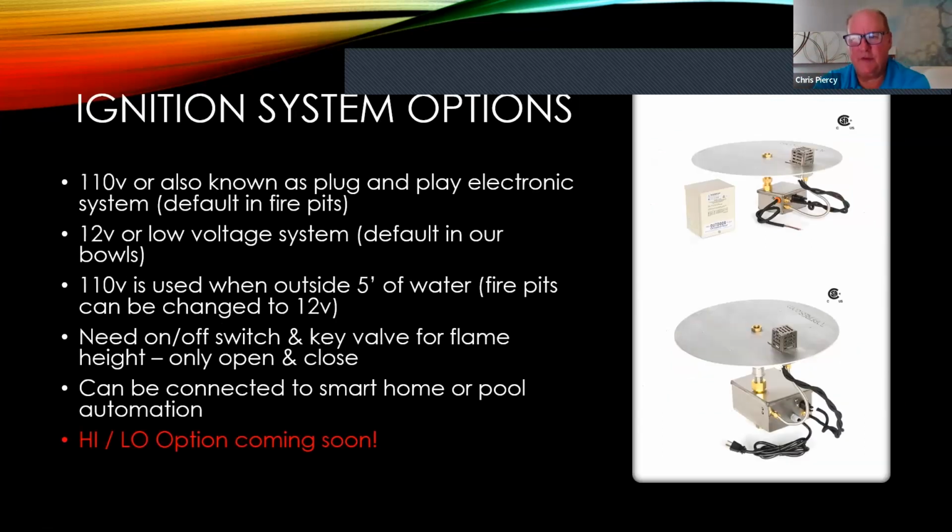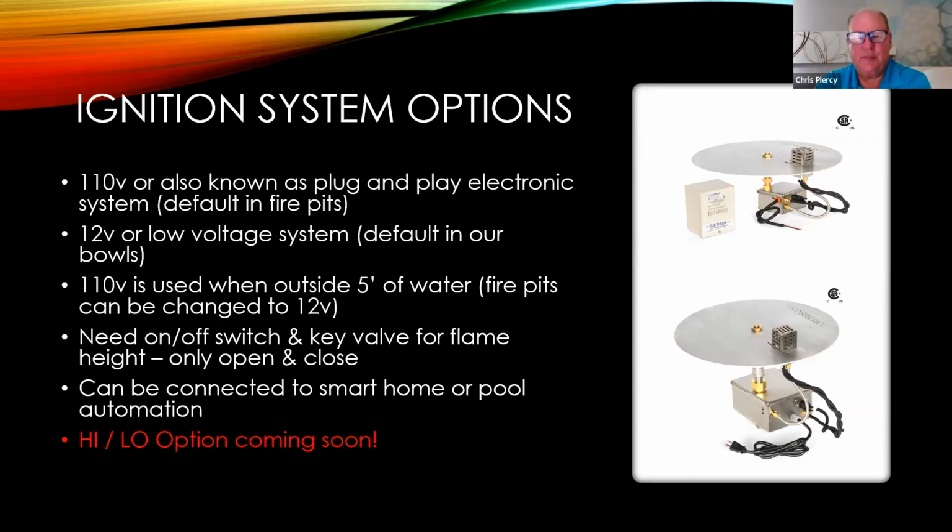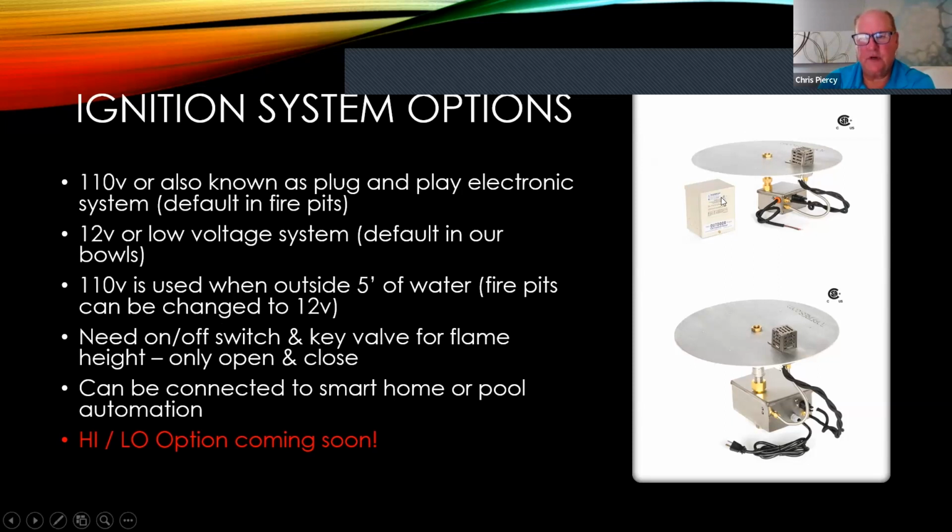So it's basically a safety system designed to shut the gas flow off if the flame goes out. And then we have the most expensive type of ignition system, which is an electronic ignition system. And this is replacing the little battery pack with a more reliable 110 transformer. So this is the transformer, and there are two different styles available. Number one is if you're within 5 feet of water, you have to step the power down to a 12-volt low voltage system. So all the water bowls would include this. Some of the fire features, you have the option of either getting the low voltage, or you can just have a regular 110 outlet, and that's what powers the igniter.